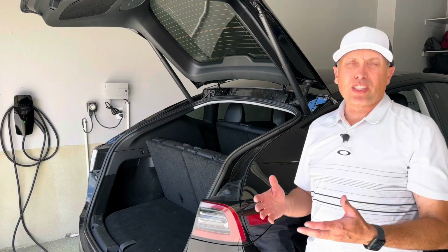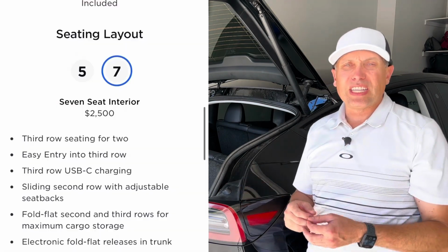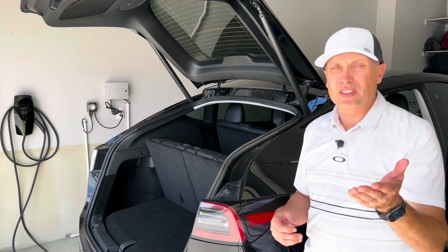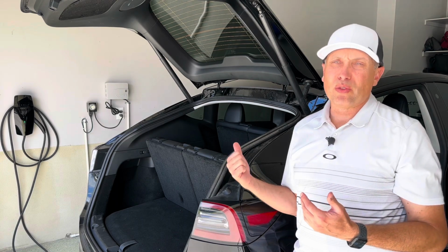So now we're in August of 2023, and the cost for the third row seat on a Model Y Long Range is now $2,500. Tesla lowered the price $1,500 from its max price of $4,000 down to $2,500. That really is a pretty good deal for this third row seat.